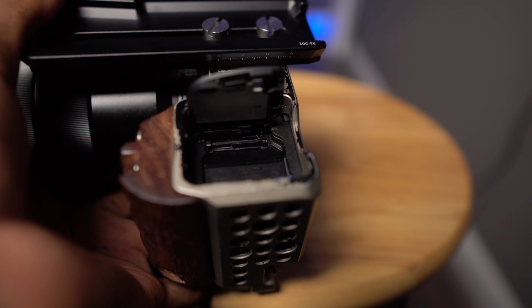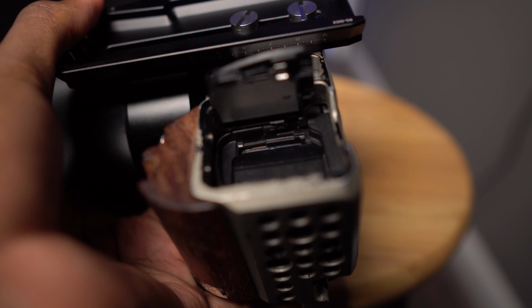The memory card slot is in a pretty awkward place. It's at the bottom of the camera next to the battery. So if you have the camera on some kind of tripod or something like that, then it might be a little hard to get the memory card out every time. Whereas on most cameras, the memory card is in the grip or something, and it's very easy to access.